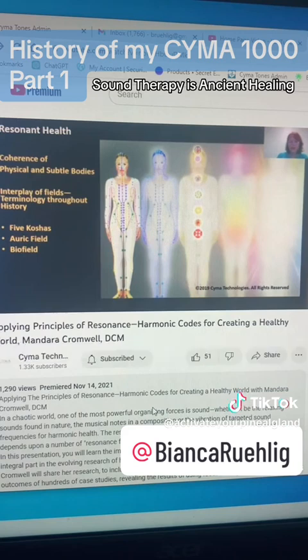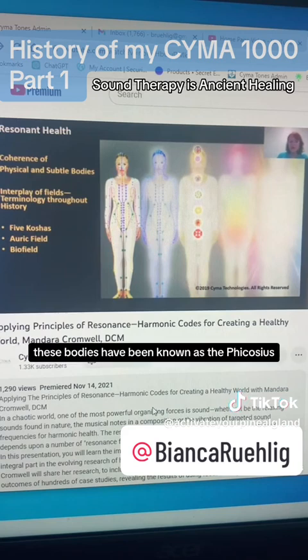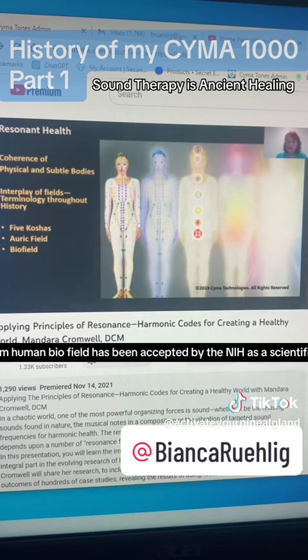In the Vedic times, these bodies have been known as the five koshas. And at certain points throughout history, they became known as the auric fields. And in just the past couple of decades, the term human biofield has been accepted by the NIH as a scientific term.